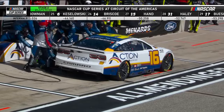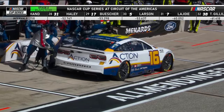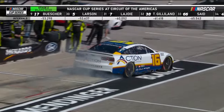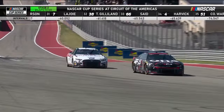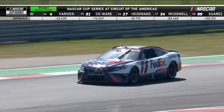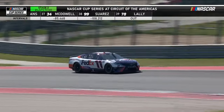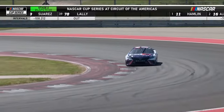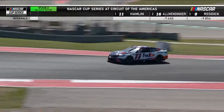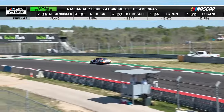So drivers who did not pit include Denny Hamlin, Kyle Busch, Joey Logano, and Ryan Blaney. They are the leaders with two to go in stage two. William Byron, too fast entering pit road. He will go tail end of the field for stage three.